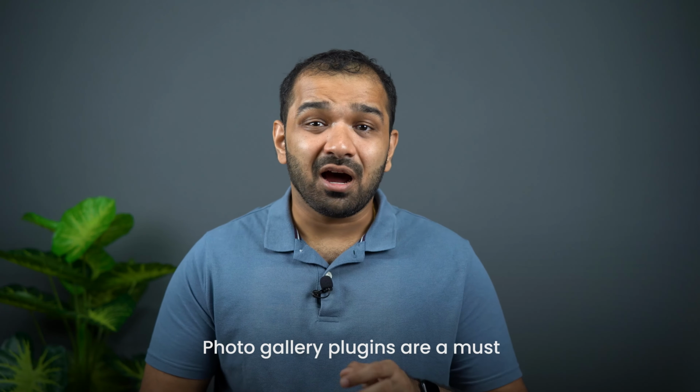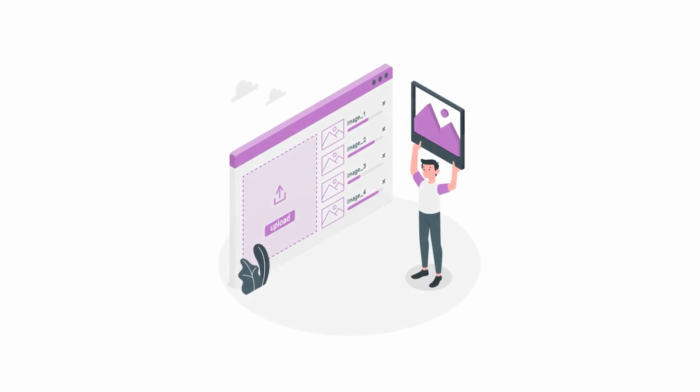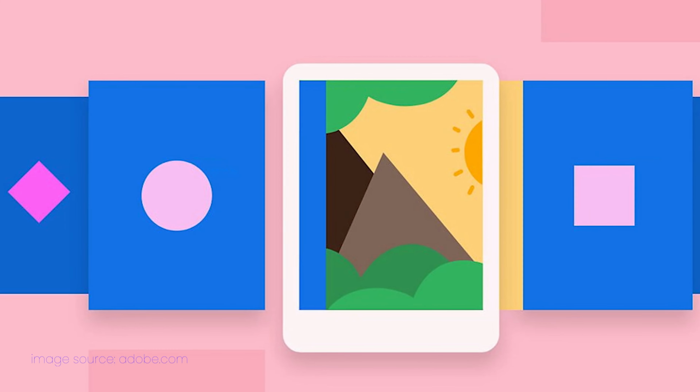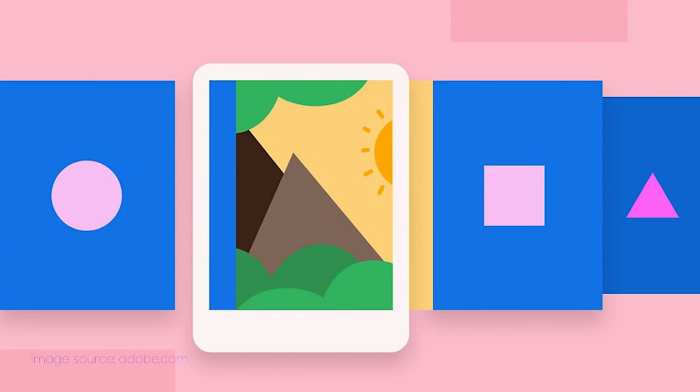Photo gallery plugins are a must since news is media heavy and will require you to embed a lot of photos in your articles. You will need a photo gallery to execute this. A plugin like this can allow you to create photo carousels and add multiple photos in your posts with relative ease. Visual elements in news stories help significantly in improving user engagement.